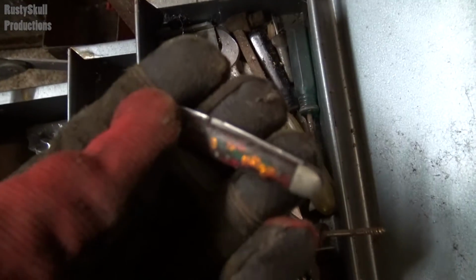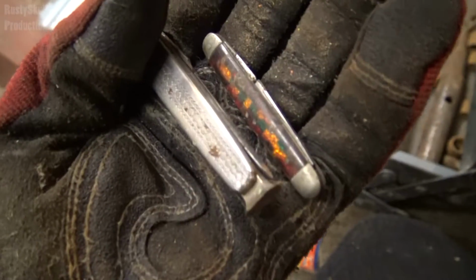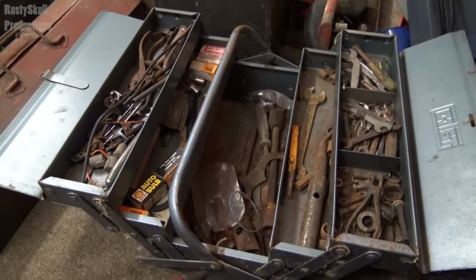Right, we've got here a few screwdrivers. Oh, this is pretty quality. Look at that. We've got a little knife. Got two little knives. Little screwdriver. Look at those little knives. I'm going to better open them up with my gloves on. I'll have a look at them later. Oh well, let's put all this back in this box, and then we'll move it to one side and we'll get another box.